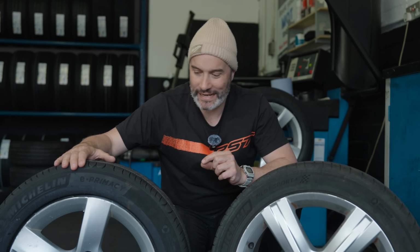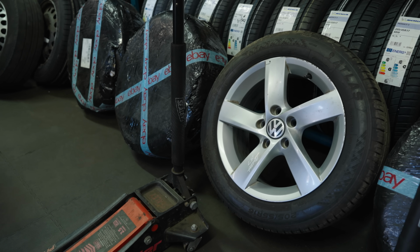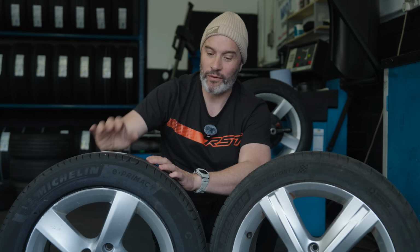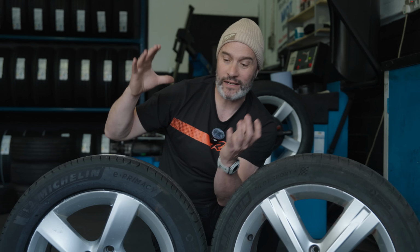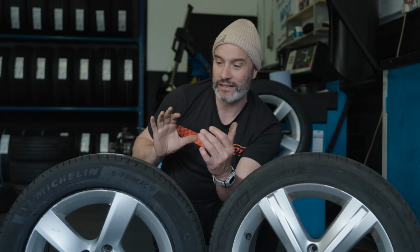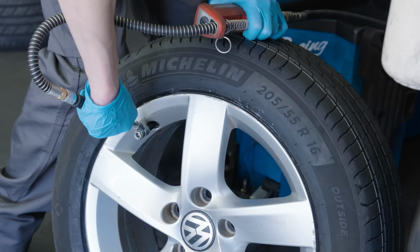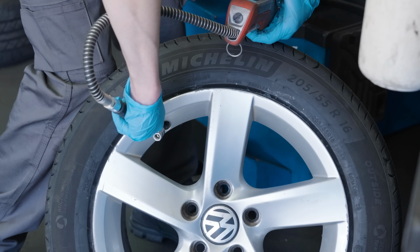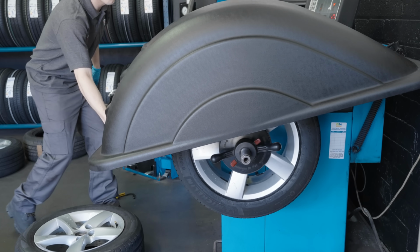But in order to be super efficient, what we've done is we've sourced a set of 16-inch B7 Passat wheels off the Blue Motion, but they did an S model, which was the entry level. So we downgraded the wheels to slightly smaller wheels because you then end up with a slightly smaller tyre and a slightly narrower tyre. So these are now 205 section as opposed to 235. Slightly smaller contact patch, more efficient tyre.